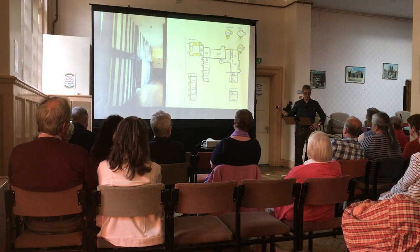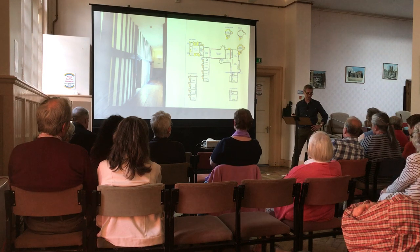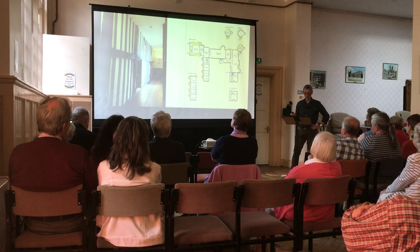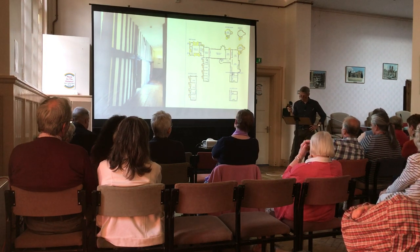Regardless, a two-storey extension had been built, definitely, before someone makes that adaptation to a three-storey apartment. I hope you're vaguely following all of this. I'm not sure I'm following it myself.